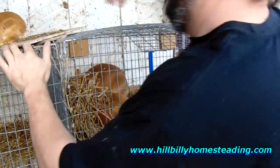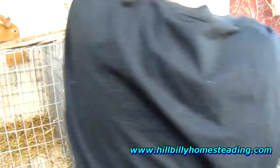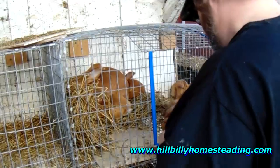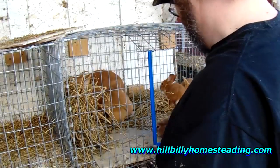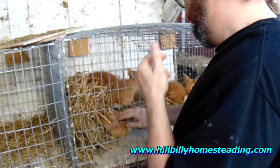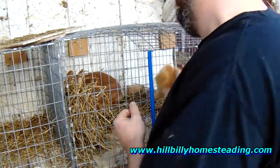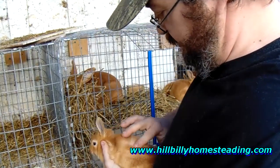Anyway, let me round up some bucks here. I threw a couple of them up on top of the cage. Come here, you little rascal. Get back in there. Oops, sorry, didn't mean to grab your fur, but you kept running. You're all right. That's a doe. If that one makes it to size, we'll probably have to make food out of that one. It has a growth just underneath its skin right here. You gotta watch them. Every rabbit in the litter is not gonna be perfect, but this is definitely a cull.